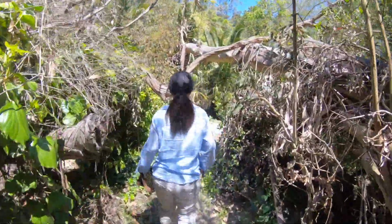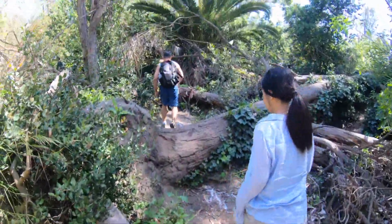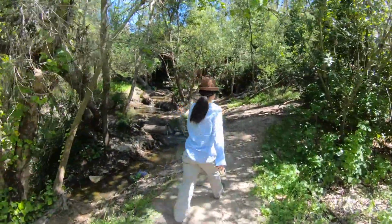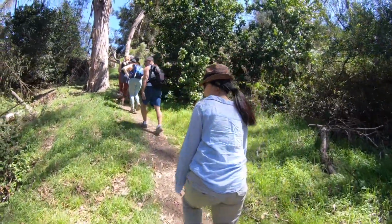So the whole trick to this is you feel like you're doing real hiking as you go navigate yourself through a creek and hopping over some tree logs and back on the trail. So a variety of fun little things to do here on this trail. There's the creek right there. Pretty nice. And after going through all that creek, now we start to go up.